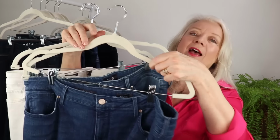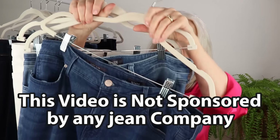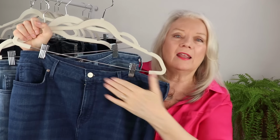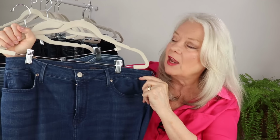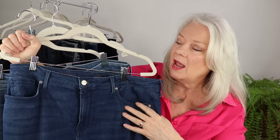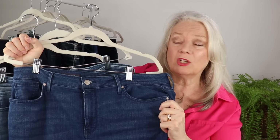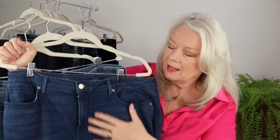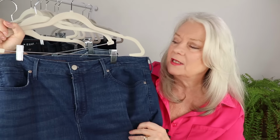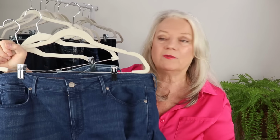But what I found is my new favorites are the NYDJ jeans. And what I like about them is the fact that they look like a pair of jeans. They also have a built-in tummy control here. There's a panel there, and it has premium stretch. And I love them. They're like yoga pants. They're so comfortable, and I guess you can see here that it's a nice, soft kind of material, and they come in all different kinds of washes, including white as well.